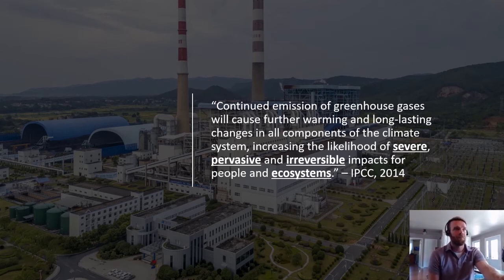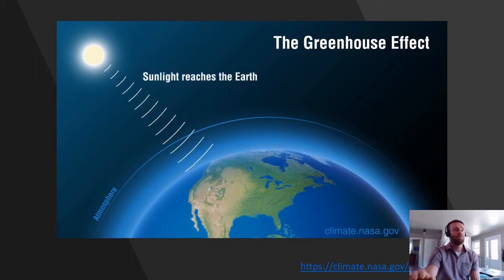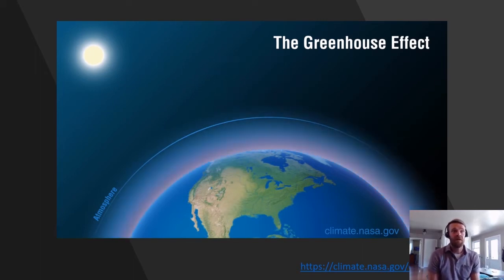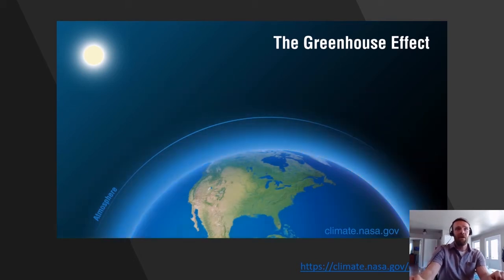So here's a little depiction of what's going on with the greenhouse gas effect. Let me just play this here. Sun reaches the Earth. Some energy is reflected back into space. Some is absorbed and re-radiated as heat, and most of the heat is absorbed by greenhouse gases and then radiated in all directions, which warms the Earth. So this comes from NASA, actually, this nice little graphical depiction of what is going on.